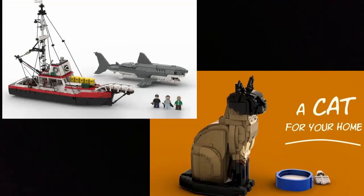So yeah, that about really covers all I have to say about these sets. They're both highly detailed and are rather surprising, I would say, to be the ones that get chosen.